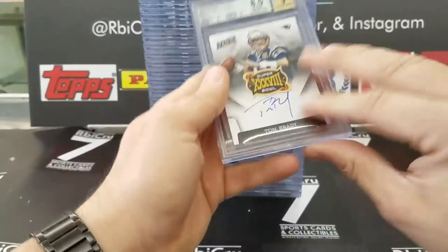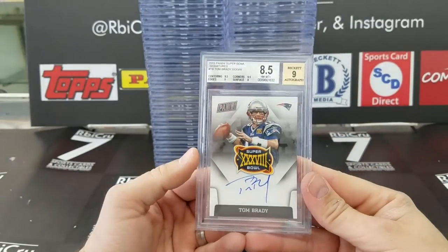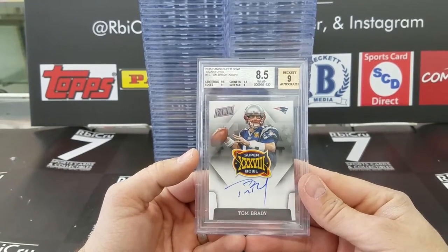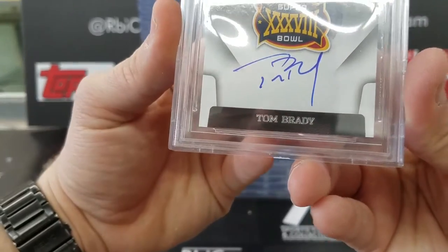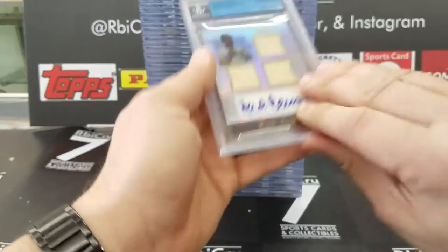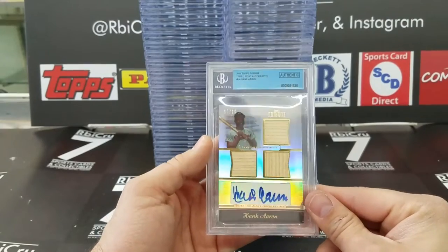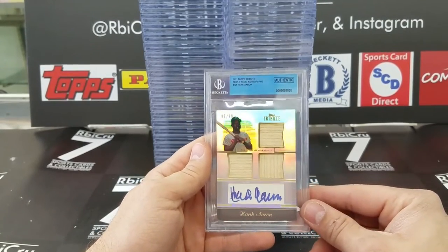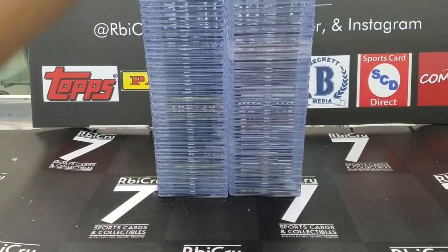Then we've got a Tom Brady from the Super Bowl. Obviously, he was one, another one of those. 9.5, 9.5, 9, and an 8 on surface with a 9 auto grade. I guess they got a couple spots there on that one. Still an amazing card. Hank Aaron, Slabbed Authentic, numbered 97 of 99, with no auto grade on this one. But we've got a nice Slabbed Authentic there of Henry Aaron.